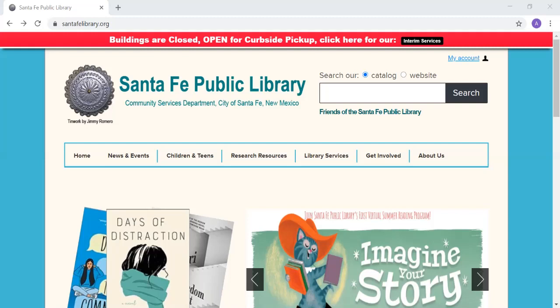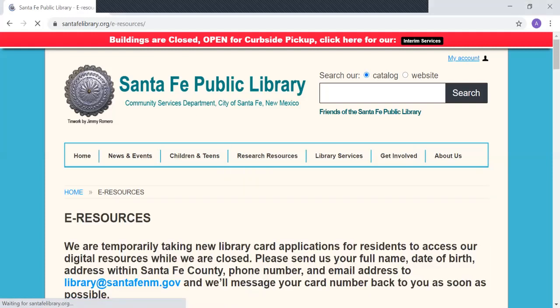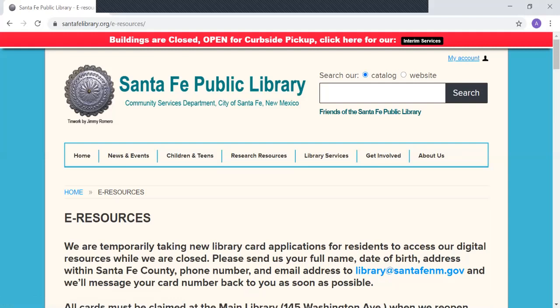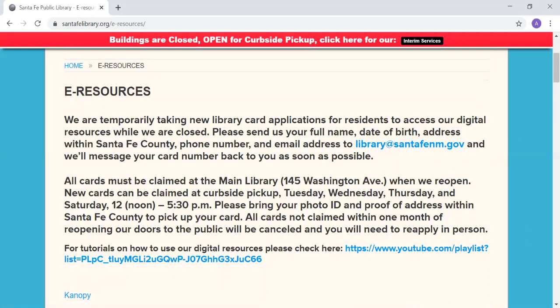Right now we're looking at the Santa Fe Public Library homepage, which is santafelibrary.org. We're going to go to Research Resources, and from this drop-down menu, we are going to go to e-resources. Now, to use any of our e-resources, you just need a Santa Fe Public Library card number. If you don't have a library card already, don't worry about it. We can still get you one. There's a whole separate video on the Santa Fe Public Library YouTube channel about how to get a library card even though the buildings are closed.